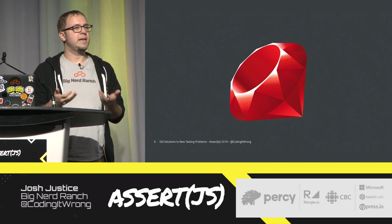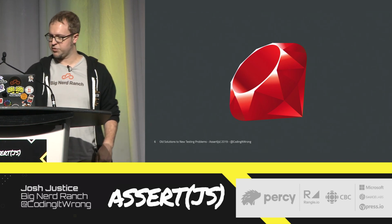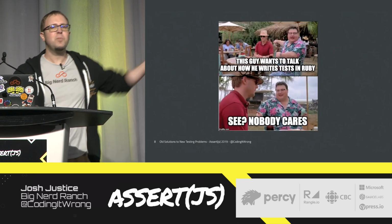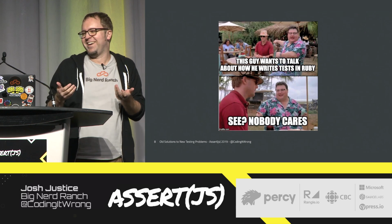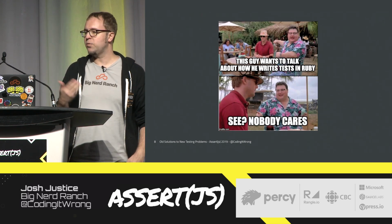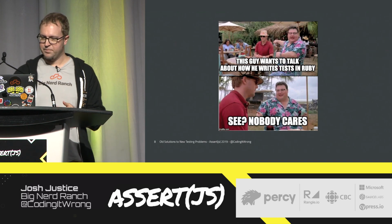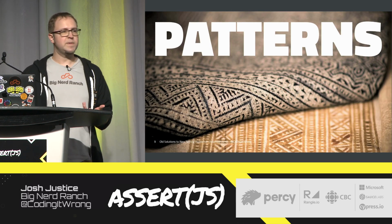What can I do to make a case that me as just one individual developer that they should rethink their testing approach? So I could say, well, actually in Ruby we write tests like this. I don't think that would be very effective. Nobody cares how I write my tests in Ruby. So how can I share what I know in a helpful way for others? And how can we as JavaScript developers learn testing principles from outside the language ecosystem that we work in day to day?